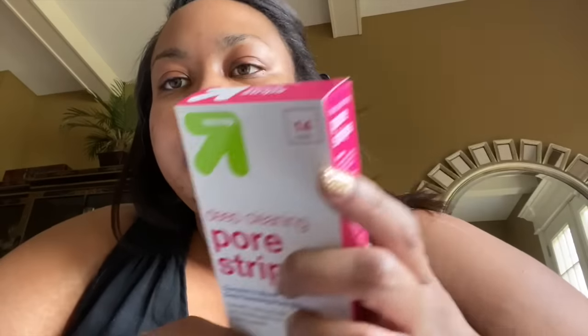Then I went to Target and got the Up and Up Deep Cleansing Pore Strips. These are comparative to the Biore Deep Cleansing Pore Strips. And my nose is full of blackheads. So this comes with 14 strips. So I will be using one of these today.